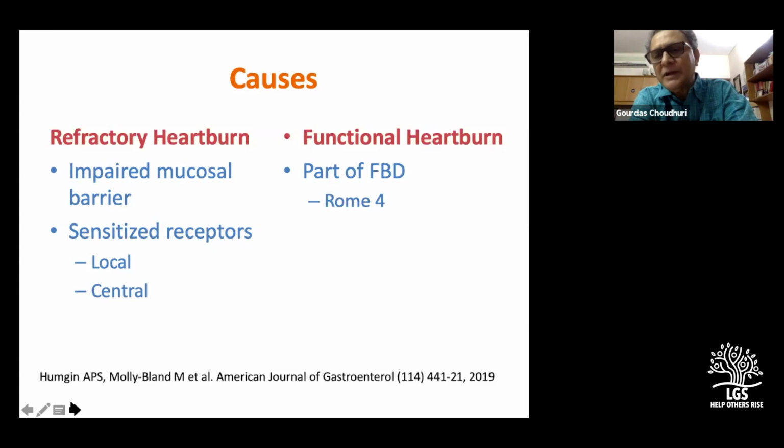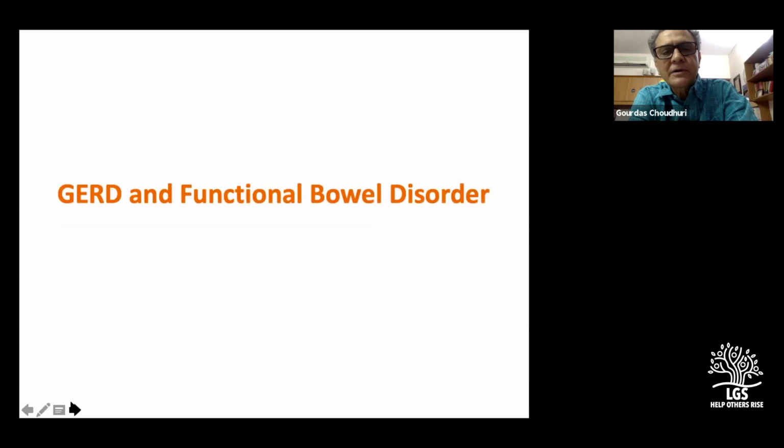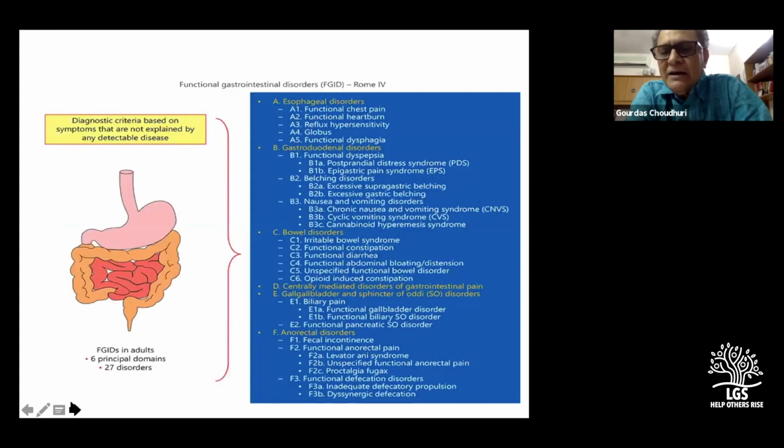And what Rome 4 has done, I'm sure all of you have gone through it, but it would be good for all of you to go through it again in great detail, is that they have now classified functional gastrointestinal disorders into a huge number of groups. So earlier on, it used to be only IBS, then it became functional constipation and IBS. But now you see, the number of disorders which come under functional is huge.